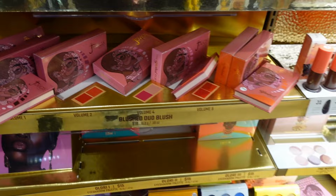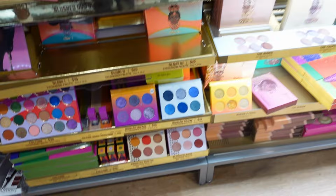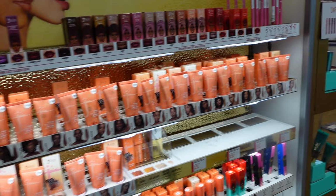So I'm in here because I heard these blushes are really good and I've been wanting a volume 4 duo blush and they actually have it, so I'm geeked. I'm so excited for this. This is like the pink shade, the two pink shades that I always see on TikTok. I'm also looking for the liquid blush, but I don't see it in here, so we're probably just gonna have to do this one today.